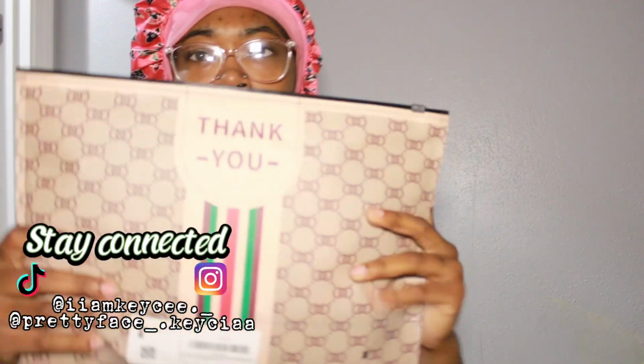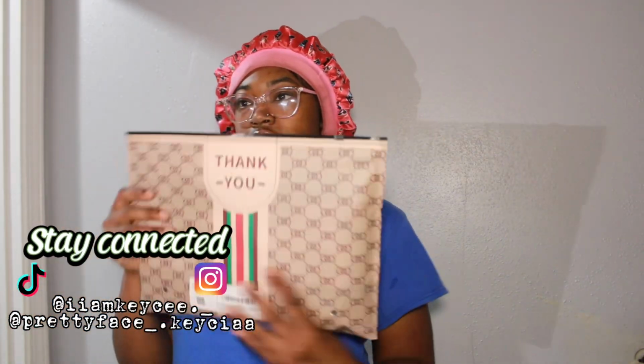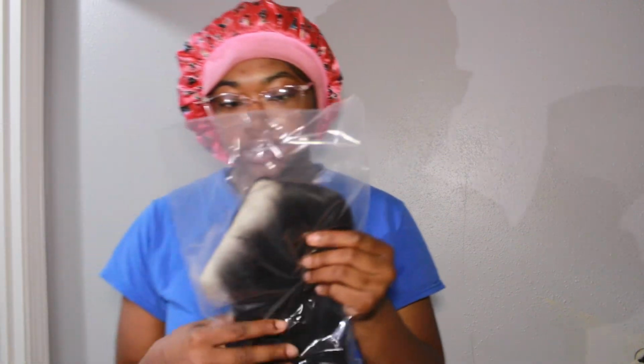He's so cute. Oh my gosh, hold on. Look at that. So cute. Okay, it comes with a wig cap and the wig. That's it. It looks good already without even being out of the package. Okay, 28 inch straight wig.